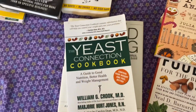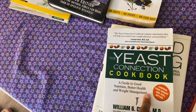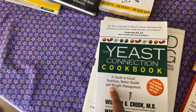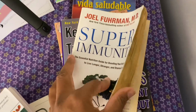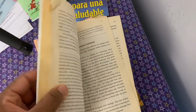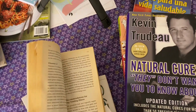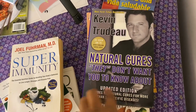I'll get information from here for the unit study for the kids, and also for me as well. And then this book, I've had this one for a while, the Yeast Connection Cookbook, a guide to good nutrition, better health, and weight management. So this one is Super Immunity by Joel Fuhrman, the essential nutrition guide for boosting your body's defenses to live longer, stronger, and disease-free. So I'm going to take pieces from here. I might even read aloud from here to the kids. And then this book, Natural Cures They Don't Want You to Know About.